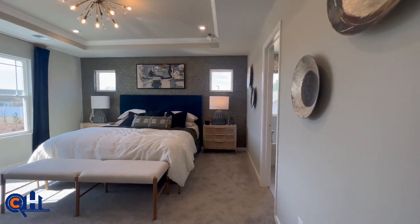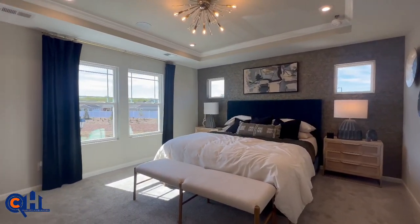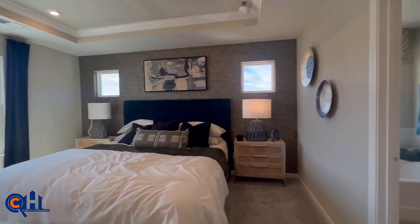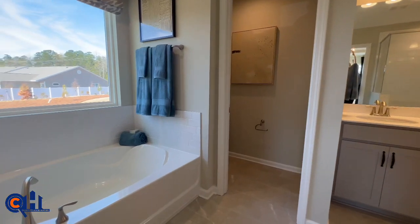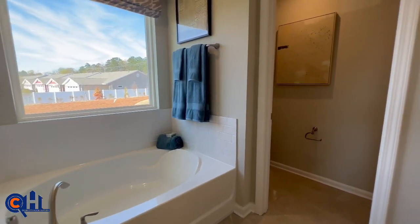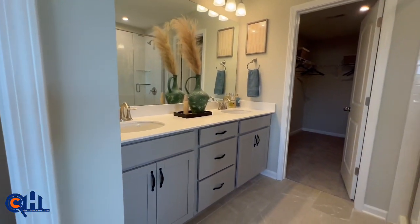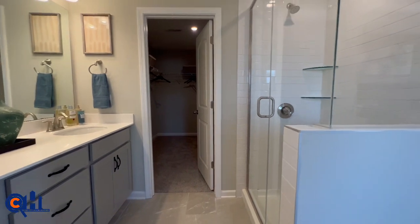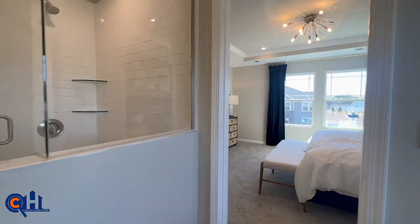Here's your primary bedroom right here. And then this version of it does have a bathtub. Listen, don't get married to the bathtub. You may or may not get one. It's a nice frameless shower right there as well, too.